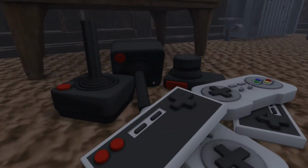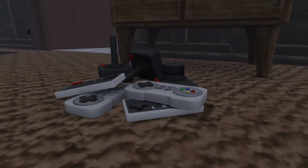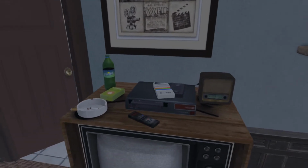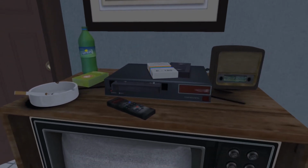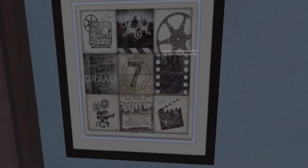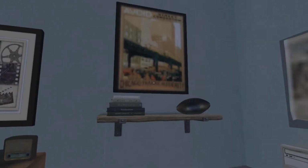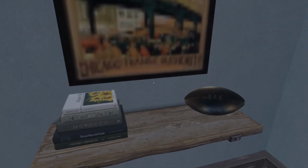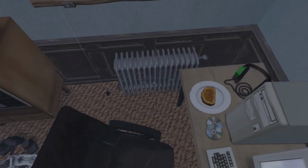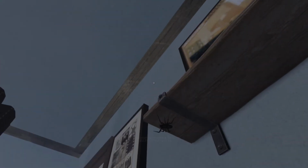Yeah, it looks like we have an NES controller, an Atari controller, and I'm not sure about that other controller. Maybe it's SNES? The Super Nintendo? I can't quite remember. Ah, VCR. Haven't seen one of these in quite some time. We got a full-on... Oh, there's a spider here. Oh, it even goes back up.